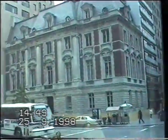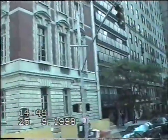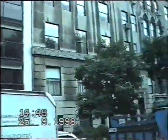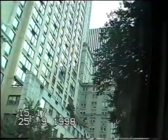Jackie Kennedy Onassis's son and daughter, John and Caroline, decided not to keep their mother's 30-room duplex apartment. So they sold it, and they got $9 million for it. It's the top 2 floors of this building coming up on the left-hand side, number 1040, right where the doorman is.